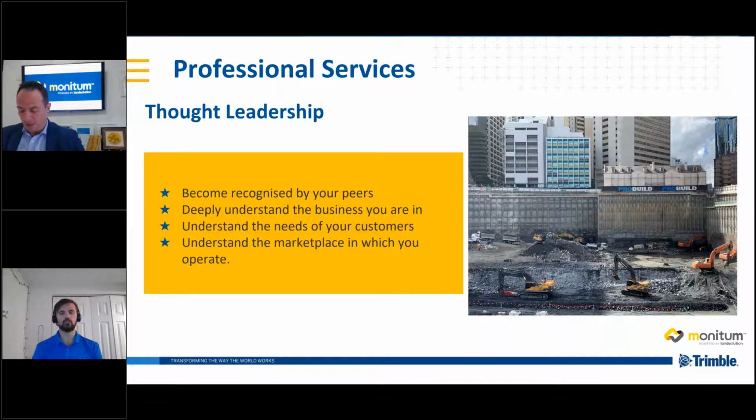I really do think, for those of you who are looking to advance monitoring and take it further in the community, it's really important that you think about becoming recognised by your peers. You really have to be generous with your knowledge. You need to be a leader in new ways of thinking and innovation. You really have to have a deep understanding of the business you are in.